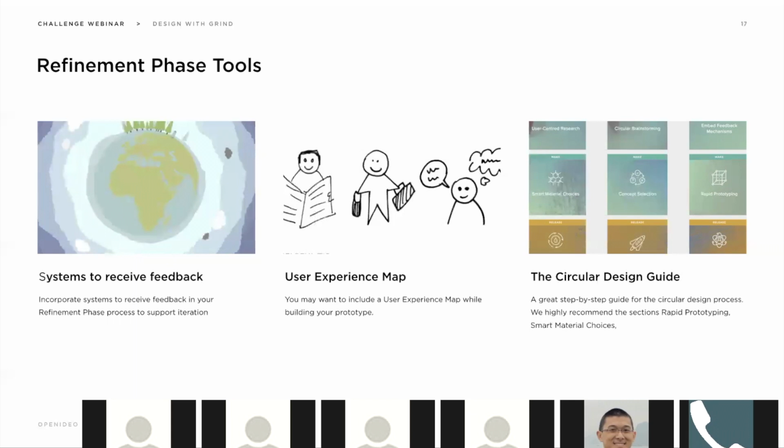Additionally, it may be helpful to create a user experience map while building out your prototype, to get a better sense of the journey of someone interacting with your product and how we can best support that. And then lastly, the circular design guide is your core resource throughout this entire challenge. It's a great step-by-step guide for the circular economy and for circular design, mindsets, methods, material considerations, etc., and is a great place to dive in with your team if you have questions around circularity and the design process related to that.